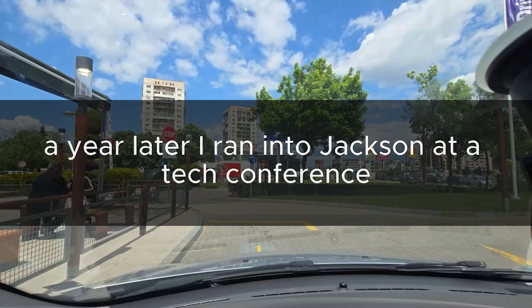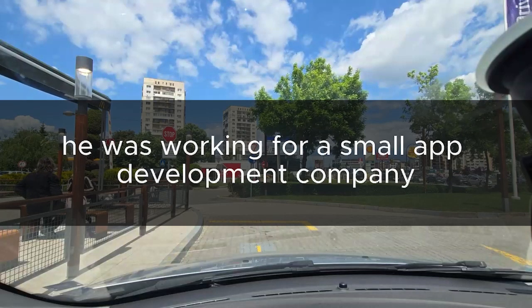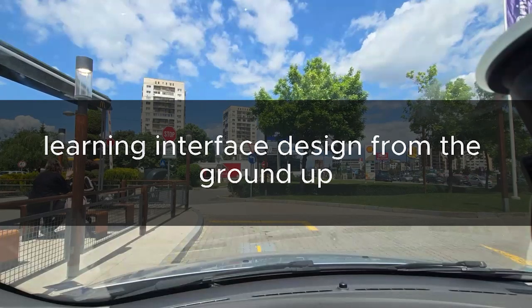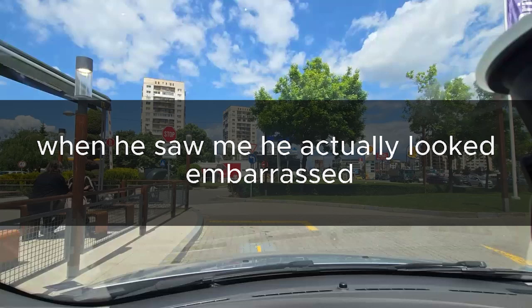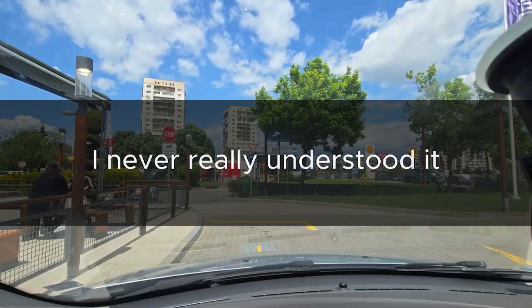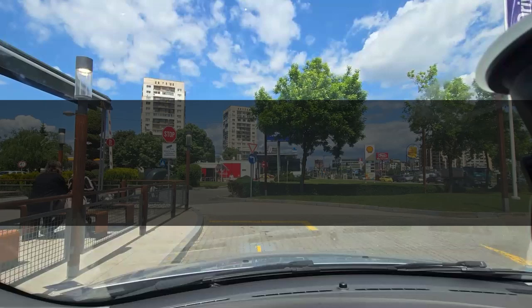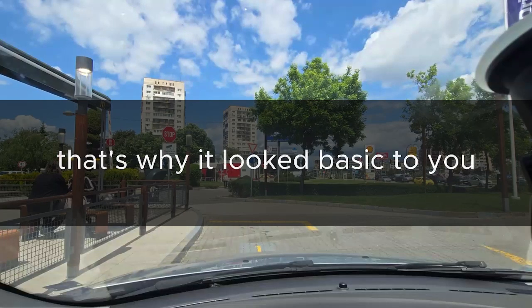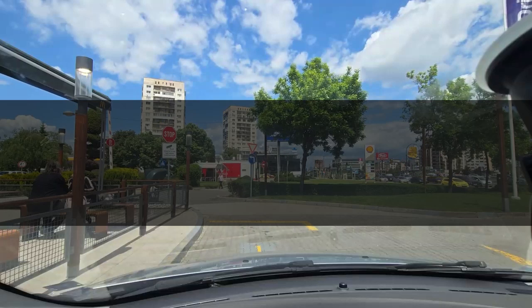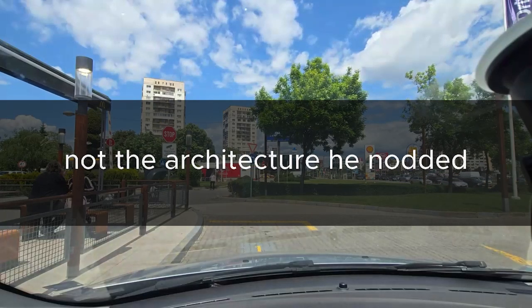A year later, I ran into Jackson at a tech conference. He was working for a small app development company, learning interface design from the ground up. When he saw me, he actually looked embarrassed. "I never really understood it, did I?" he said quietly. "How much work goes into making something look simple?" "That's why it looked basic to you," I replied. "You saw the surface, not the architecture."